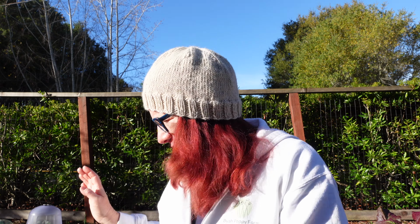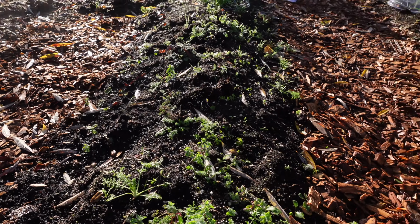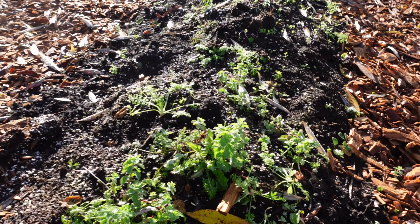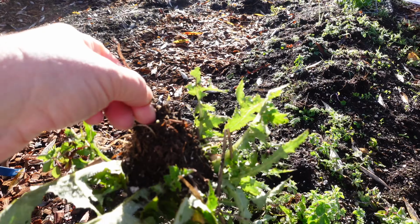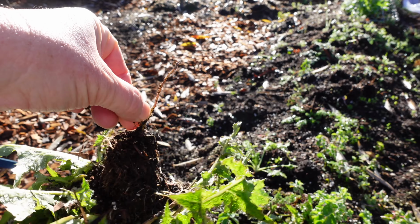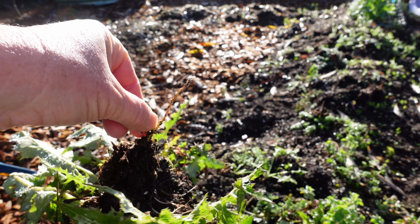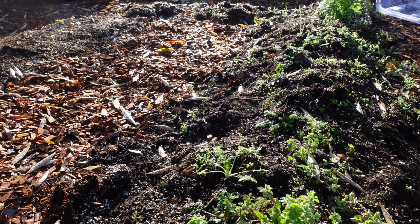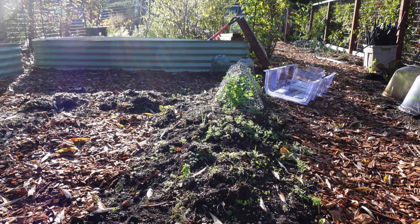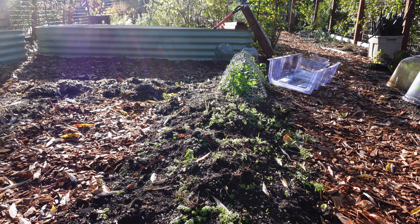I'm going to direct sow some of these in this bed, but first, this bed needs to be weeded. You can see it's just full of cool-season hardy annuals that have sprouted. This is actually just a big thistle. That's going over the fence into the creek bed area because I don't want that in my compost. So I'm just going to clear this out, add some soil on top, and then direct sow.